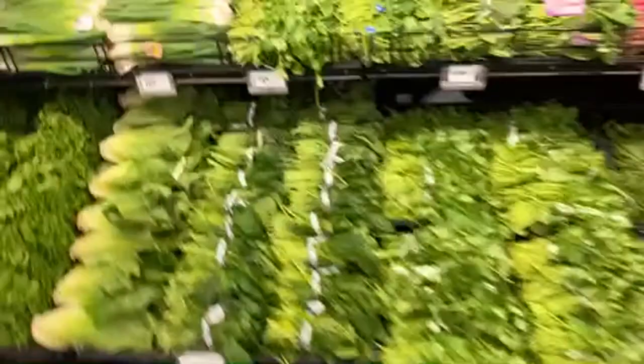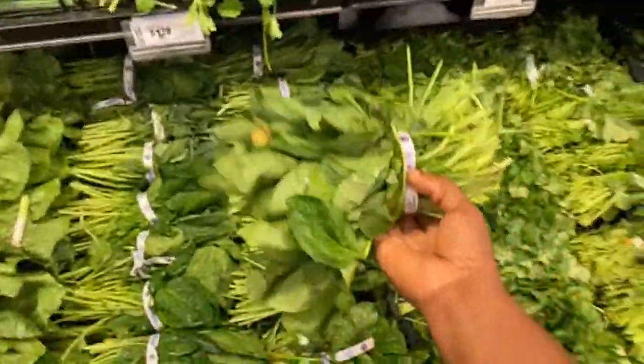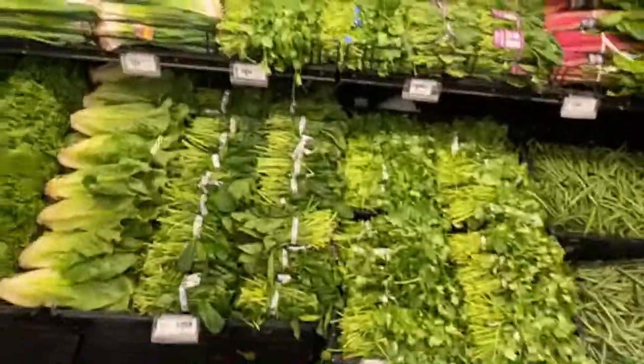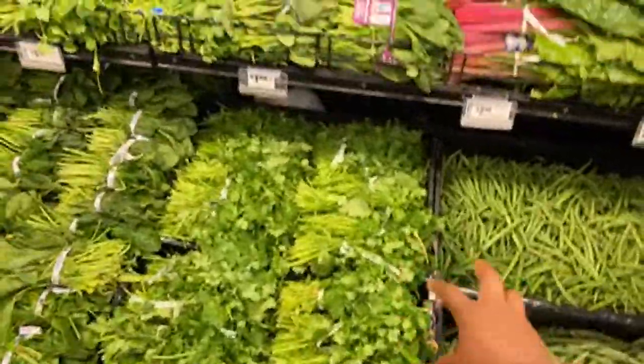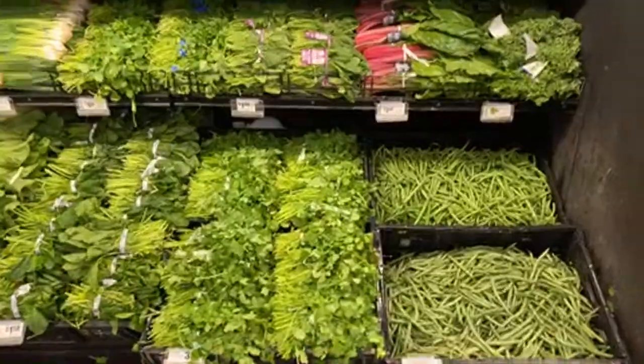So if you want to make spinach stew, in Ghana we call it kontomire, we use these ones because you will not get the cocoyam leaves. So we use these ones. This is cilantro, and cilantro is really good. It has a nice flavor. It's like parsley, but it tastes different.